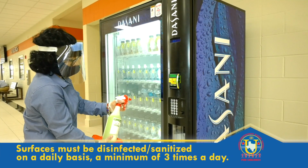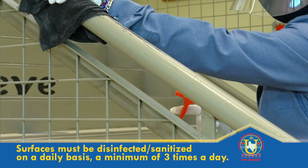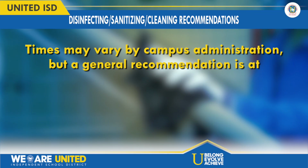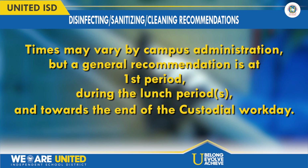Surfaces must be disinfected and sanitized on a daily basis, a minimum of 3 times a day. Times may vary by campus administration, but a general recommendation is at first period, during the lunch period, and towards the end of the custodial workday.